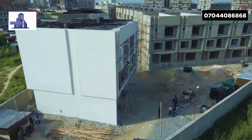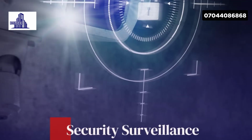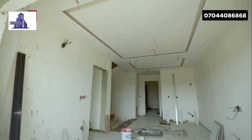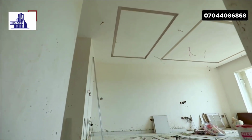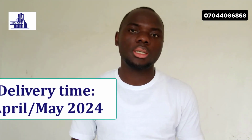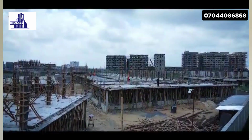It comes with a swimming pool, gym, spa, 24-hour security, access card, CCTV surveillance and a lot more beautiful facilities. The construction has been going rapidly, moving at the speed of light, and it will be delivered by April-May next year, 2024. This construction started April this year, and you can see how far we've gone in the construction.